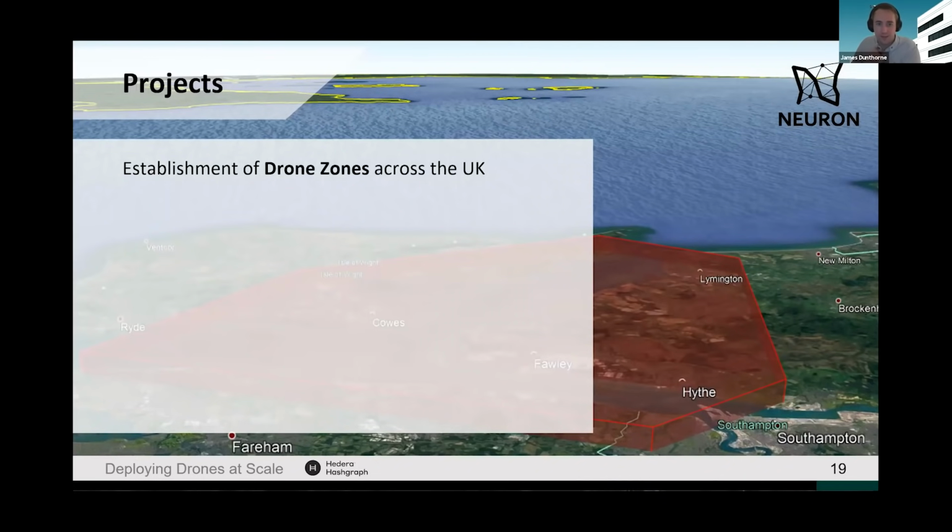So we've got some projects that are ongoing. We're establishing some drone zones across the UK. These drone zones are basically areas of airspace where everything has to be transponding, attached with a sensor that will transpond its position.